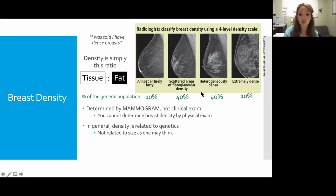As you can see here, the majority of the general population, 80%, is going to fall right in the middle, okay? At the opposite ends, which make up about 20%, we're going to have patients that have a lot more fat than breast tissue, or on the other end, a lot more breast tissue than fat, okay? That's going to be 20% of the population. In general, density is related to genetics, and it's not related to size as one may think, okay?